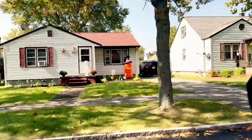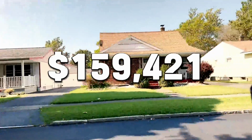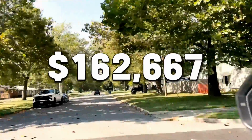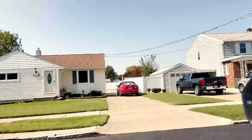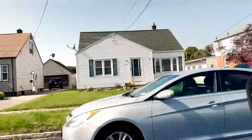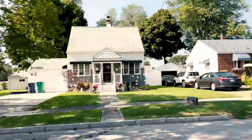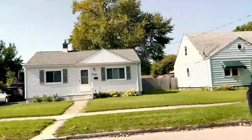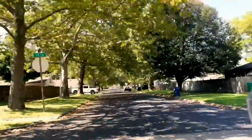The city of Niagara Falls average stat for prices was $159,421. The town of Niagara was only $162,667. Average price point. Average. And I can guarantee you can probably find something a lot cheaper than $155,000 and still be in an okay part of Niagara Falls. Remember, Niagara Falls is very, very spotty, super spotty. 2 blocks good, other 2 blocks, you may want to get to your car before 8 o'clock at night.